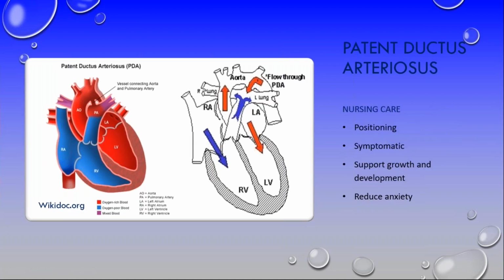Thank you so much, Linda, for going through this again. There's another interesting question. Is PDA related to maternal preeclampsia? I've seen a few babies when mothers have PIH during her pregnancy.